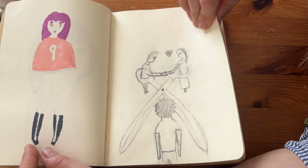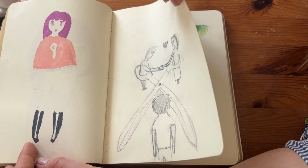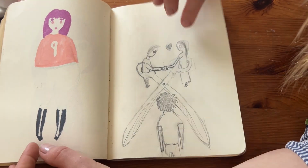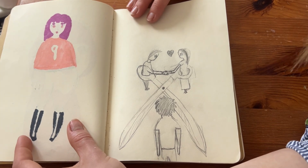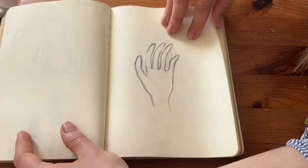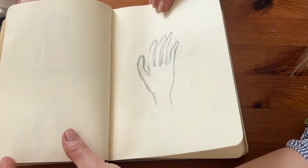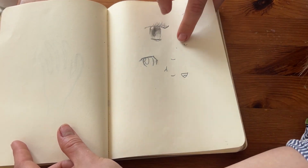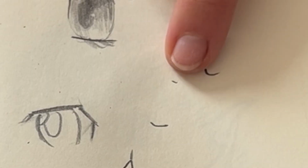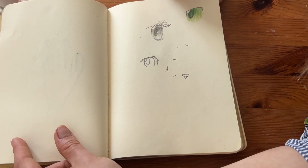This was something I found on Pinterest. Surprisingly enough, I wasn't part of a love triangle. But here's a hand. Some more ways to draw eyes, lips, and noses. I don't know why I needed to record that you could draw a nose as a dot.